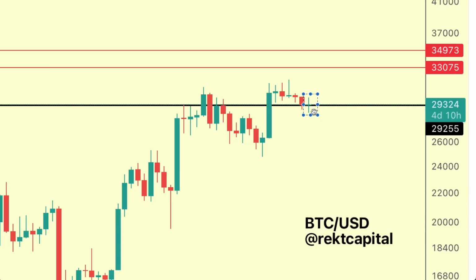So a spinning top is showing us uncertainty in the market. And with that monthly close, I'm not surprised that we're seeing a lot of uncertainty in the market, because price isn't really decisive on whether it's supposed to confirm a trend towards the upside or downside, but the candle body itself is holding this black level, this 29,250 level.